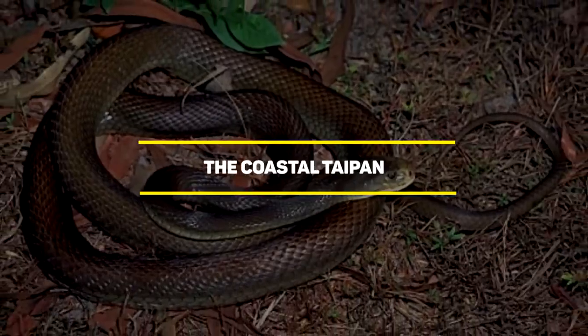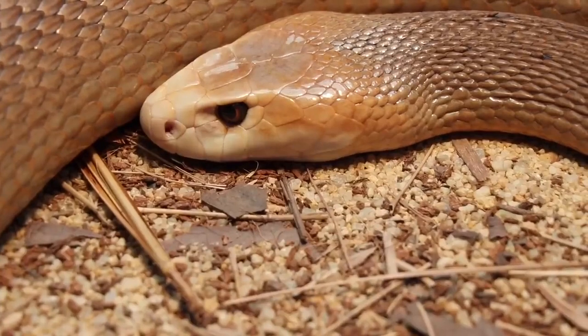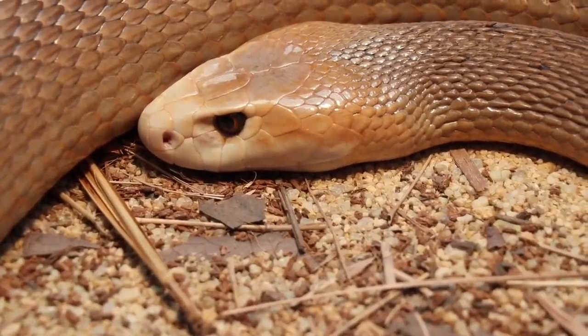Number 6. The coastal taipan. The coastal taipan is often regarded as the most dangerous snake in Australia. They are extremely nervous and alert snakes, and any movement near them is likely to trigger an attack. Like any snake, the taipan prefers to avoid conflict and will quietly slip away if given the chance. However, if surprised or cornered, it will ferociously defend itself.